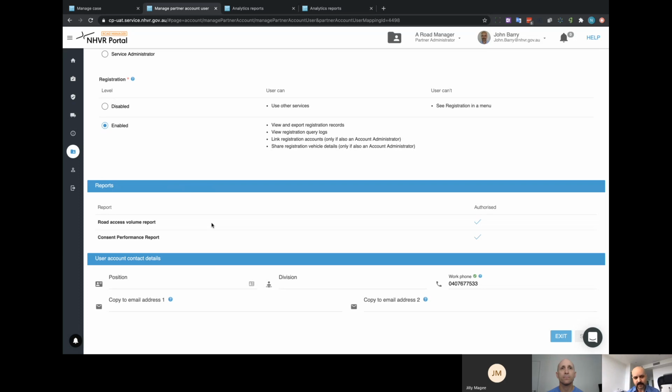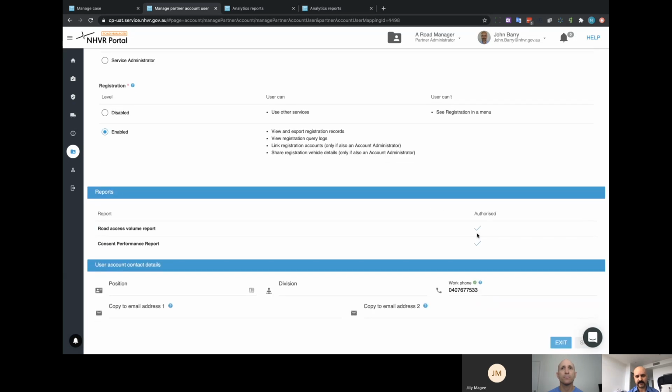So we've received this feedback that not all reports should be available to all users, and road managers have told us that they'd like to be able to control who can access that. So this provides that level of control. It does mean that for every user that you do want to enable access for, you'll need to come into this partner administrator section, toggle into your user, and then switch on the reports that you want them to see.